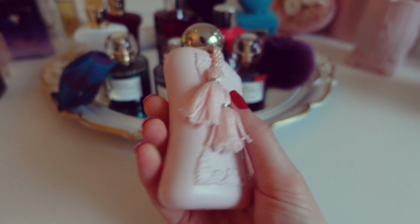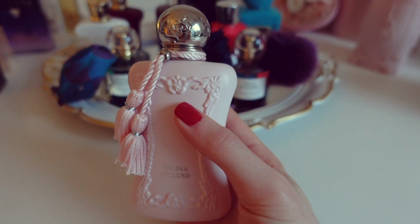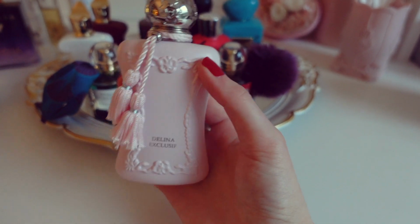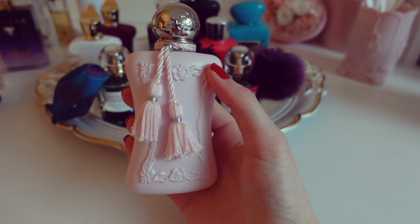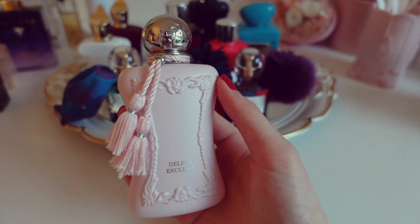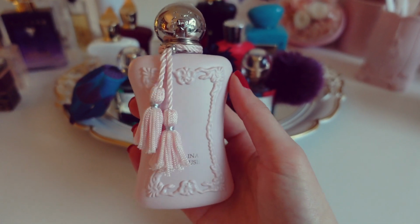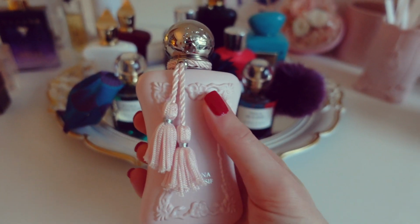So of course I absolutely love this one. I've had it for quite a long time at this point, I want to say over a year, but oh my gosh, you guys, it's just so beautiful, so stunning. And of course the lasting power is incredible, and the sillage and everything like that. So that is the beautiful Delina Exclusive from Parfums de Marly.